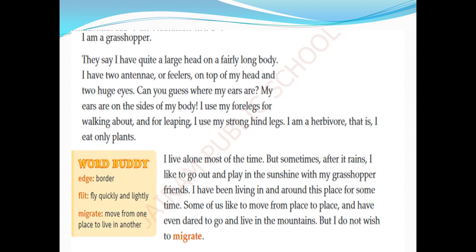I am a grasshopper. They say I have quite a large head on a fairly long body. I have two antennae or feelers on top of my head and two huge eyes. Can you guess where my ears are? My ears are on the sides of my body. I use my forelegs for walking about and for leaping. I use my strong hind legs.